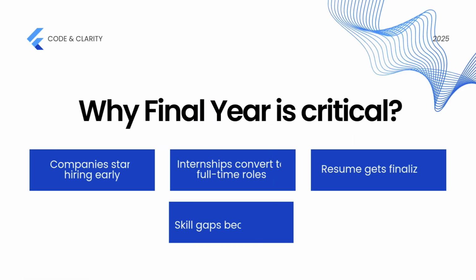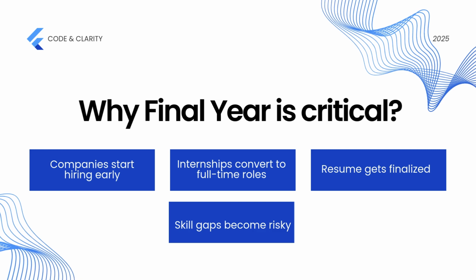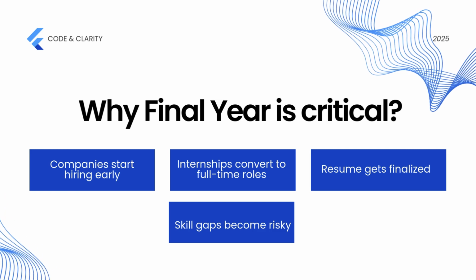Now, let's first understand why final year is so important. Most companies start hiring much earlier than you expect, sometimes even before your final year begins. Internships are done in pre-final year, often converted into full-time job offers. This is also the stage where your resume gets locked. If you realize skill gaps at the last moment, it becomes risky and also stressful. That's why whatever we discuss in this video, you should aim to complete it before final year starts.